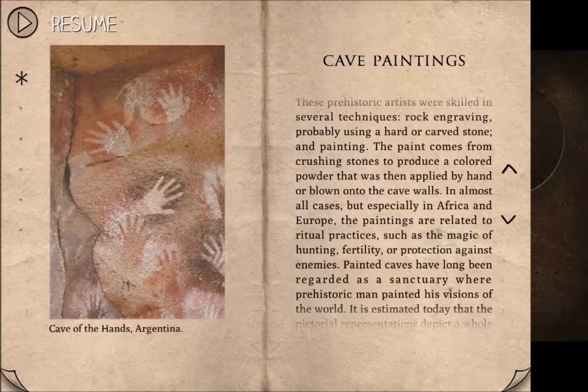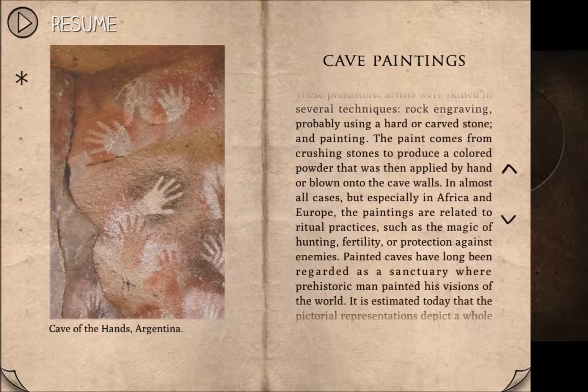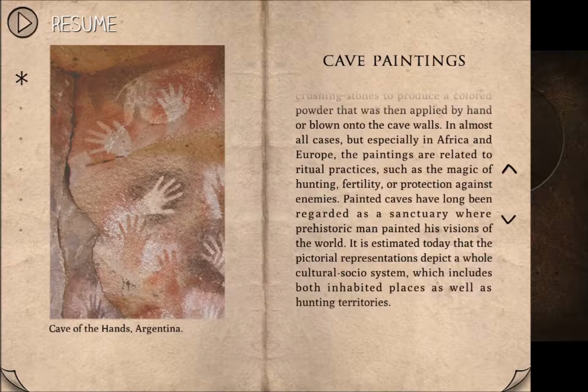Well, this is actually really educational. The paint comes from crushing stones to produce a colored powder that was then applied by hand or blown onto the cave walls. In almost all cases, but especially in Africa and Europe, the paintings are related to ritual practices such as the magic of hunting, fertility, or protection against enemies. Painted caves have long been regarded as a sanctuary where prehistoric man painted his visions of the world. It is estimated today that the pictorial representations depict a whole cultural socio-system which includes both inhabited places as well as hunting territories.